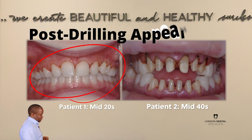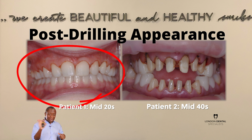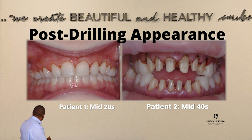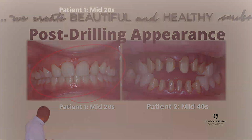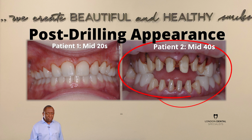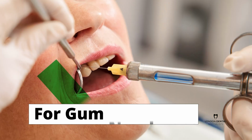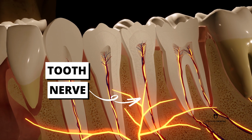So, on the left side, because I was essentially preparing teeth with enamel for veneers, I didn't need to give any injections. No injections whatsoever. And this picture was taken after the drilling was completed. You can barely see on those pictures that the teeth have been touched. Whereas, on the right side, because of the amount of drilling done by my colleagues in the other practice, I had to give lots and lots of injections because the nerves in those teeth were just really sensitive.